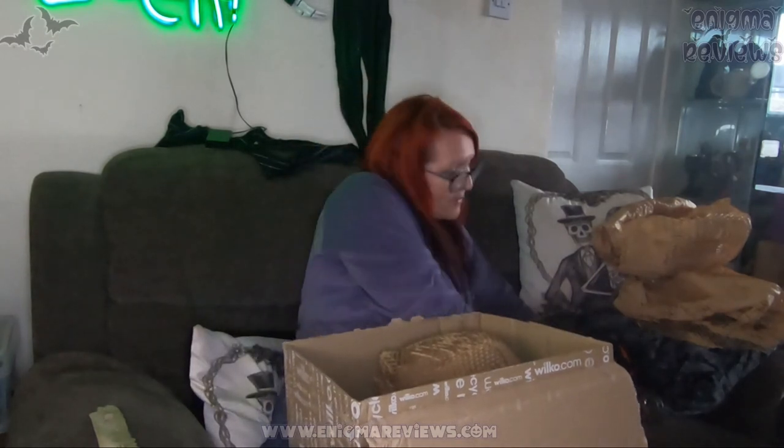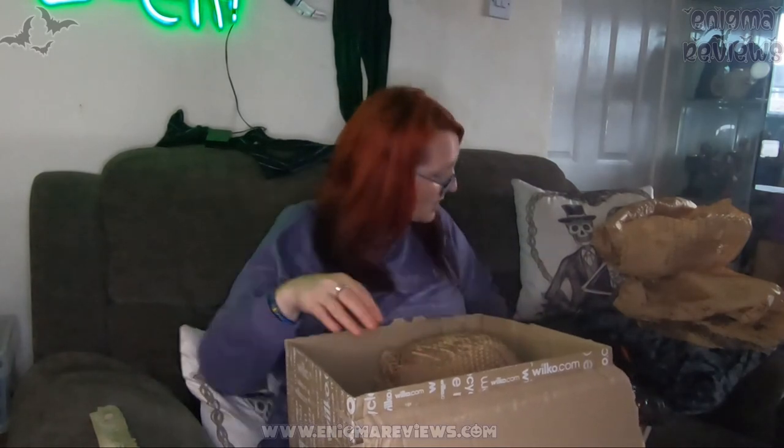I don't know why I don't remember ordering two of them, because it says I only ordered one. It says here, one glass mason jar, one Wilko ghost mug, and then it has what this is. So I don't know, but I got two. It says I only ordered one. I'll go on my actual order and have a look.